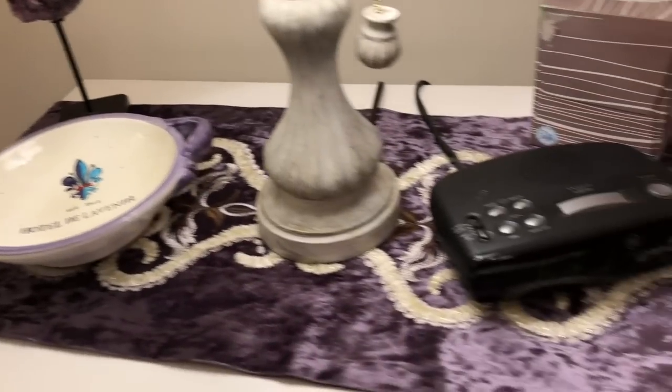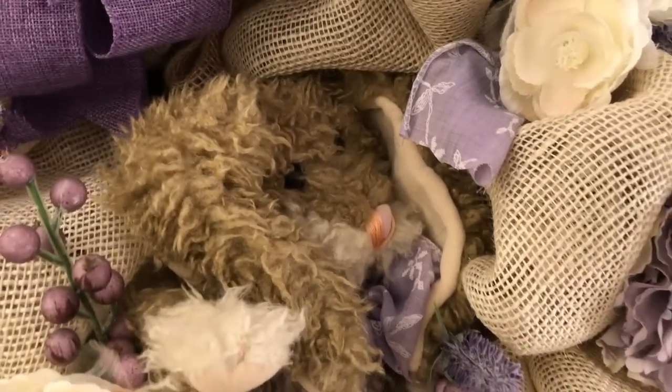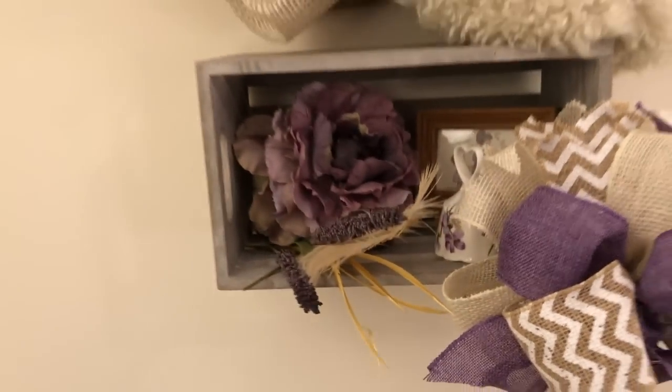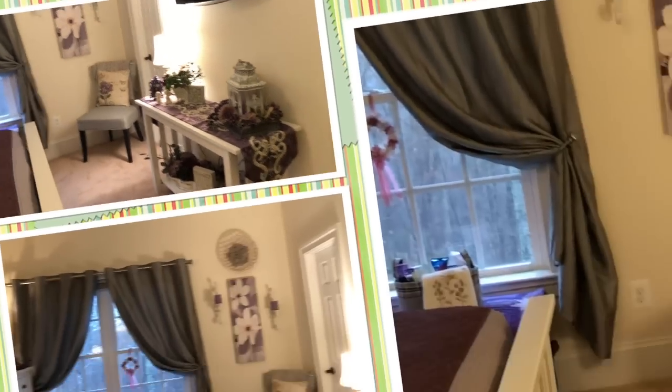And I just have this and that sitting there. And this, of course, is the wreath that I made with the kids' Boyd's bunny nestled in there. And here's where I put that funky bow that I took off of the lantern. Put it right there. Everything is looking really pretty.